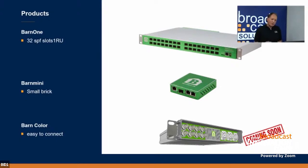And then we do have the BarnMini, which is a small unit with SFPs, for example, with BNCs, with fiber in. So we're very flexible to just placing in the SFPs, taking them out and placing them back.